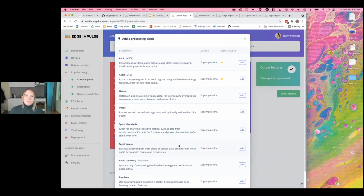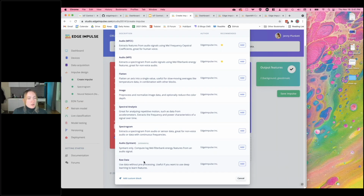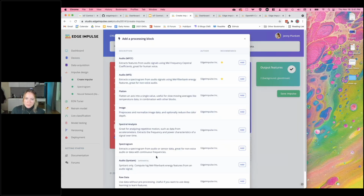We have a bunch of different processing blocks available for you to use in Edge Impulse, from analyzing human voice data, non-human voice data, processing image data, analyzing repetitive motion from things like accelerometers for gesture recognition. You can also use raw data just as it is if you want to do digital signal processing elsewhere. This just takes raw data without doing anything else to it, and sends all the features in that data into the machine learning algorithm rather than just extracting the most important ones. So today, because we're looking at non-human audio data, we're going to be using the spectrogram block. You could also take a look at what the MFCC and the MFE blocks would do as well.